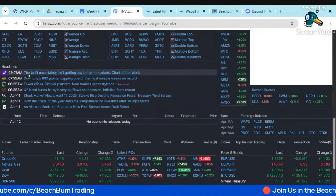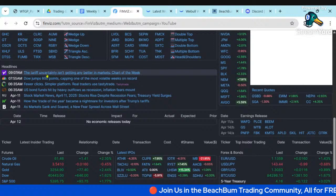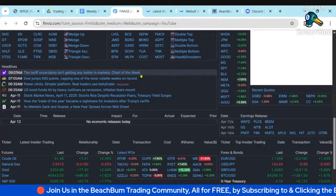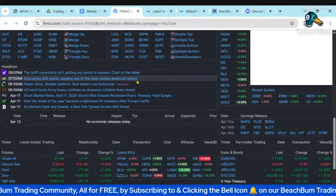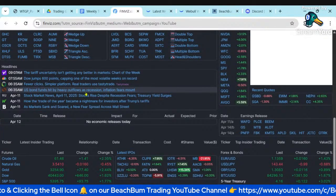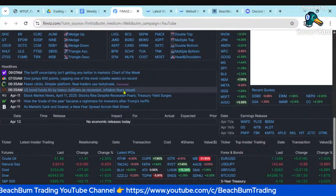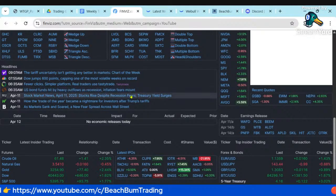Look at some of the news. Tariff uncertainty isn't getting any better. So again, we're going to try to figure out what's next and how we can make money trading that. Dow jumped 600 points, capping off one of the most volatile weeks on record. Bond funds get hit by heavy outflows, so we'll see that dramatic drop in bond prices, spike in bond yields. They're saying that's due to inflation fears.